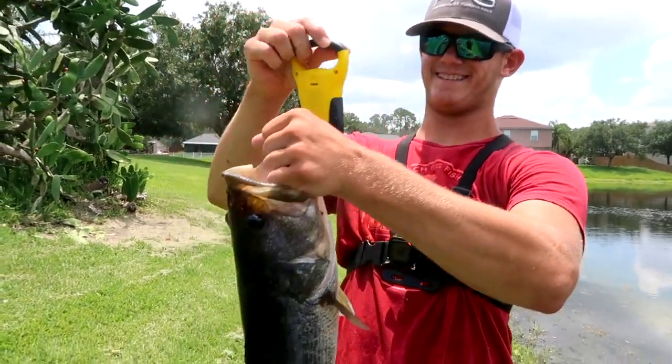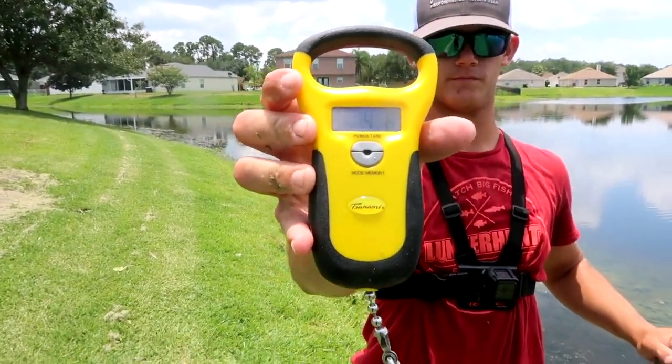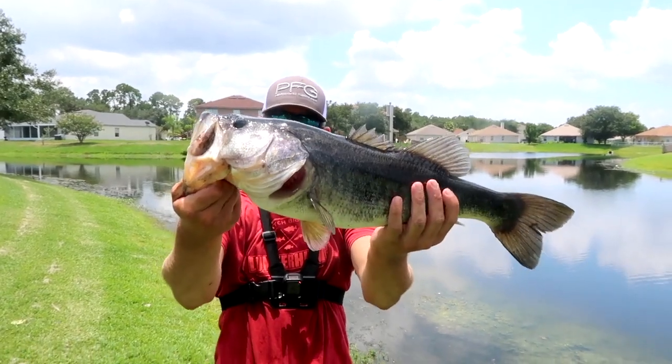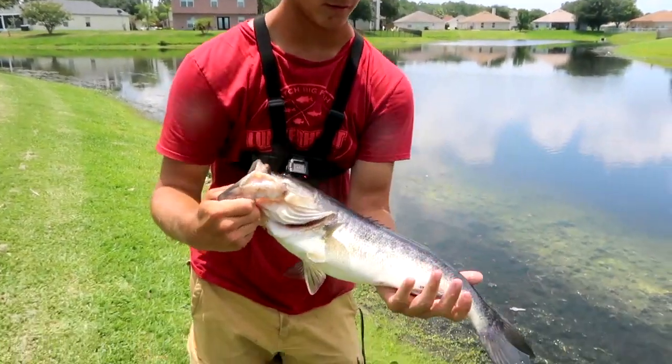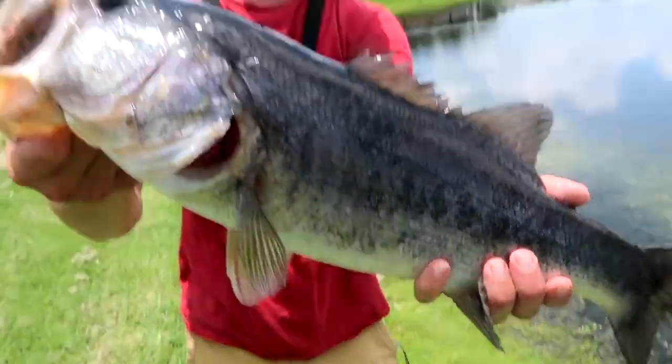4'8". 4'6". 4'6", gosh, yeah. That was almost four and a half. Scale don't lie, baby. There you go. Biggest fish today, Adam. Love the color on that fish. Yeah, dude, he has like some weird... It's like gray. Yeah, that is weird, dude. It's awesome. I love it. Heck yeah. Good job, bro.